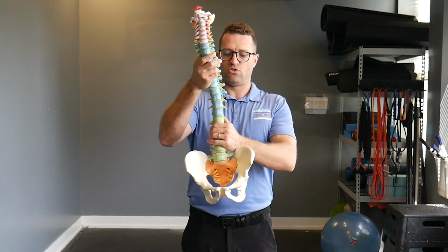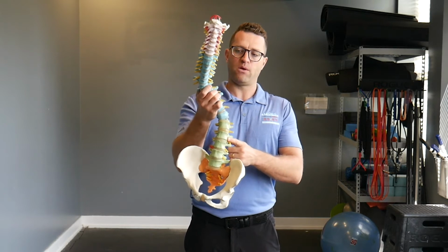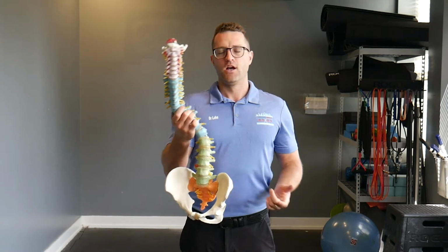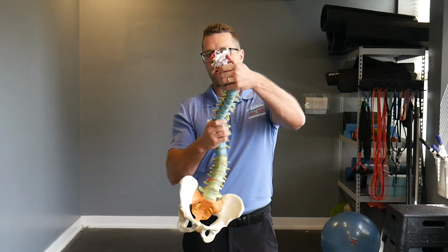Scoliosis essentially means that your spine has shifted. So essentially we can get a shift in the lower back, which can create a shift in the upper back, or we can have a shift in the upper back that creates a shift in the lower back, and obviously we can have one in the neck too.